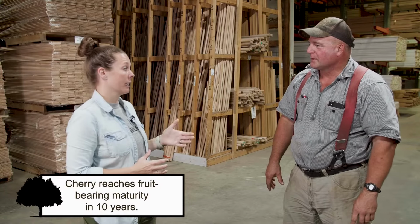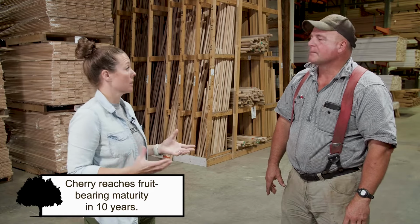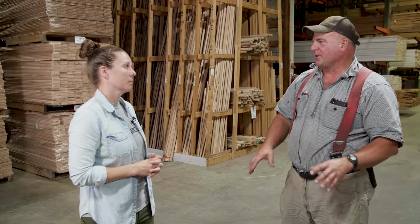Cherry is very elegant. I see a lot of woodworkers using it when they're making cutting boards. As far as homeowners go, do you see cherry used with cabinetry a lot as well? Yes. I always feel that it makes a really nice cabinetry product just because over time it'll darken with age.